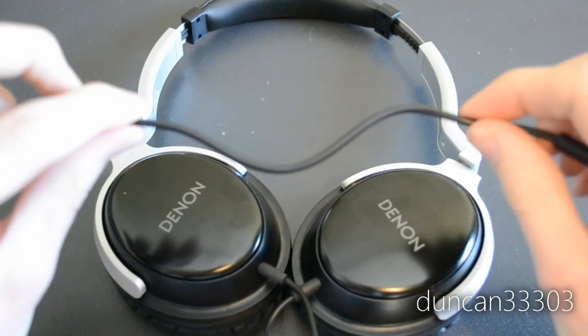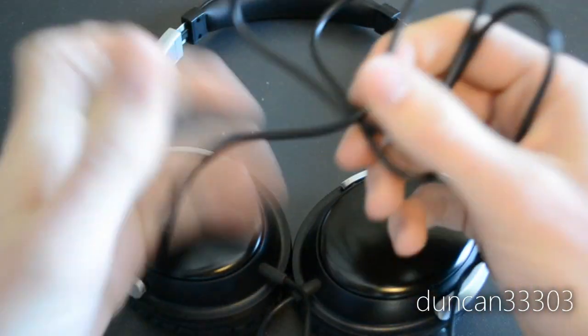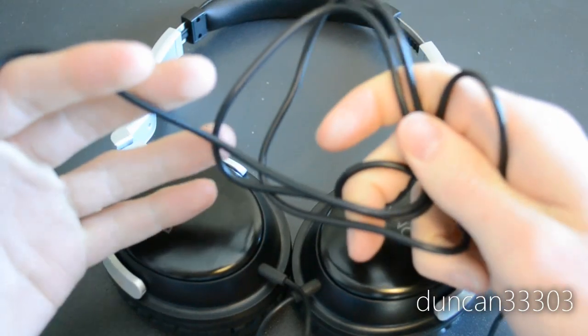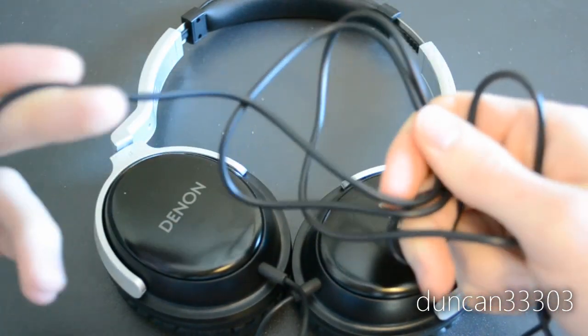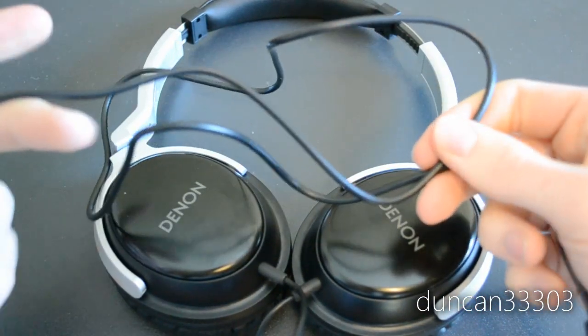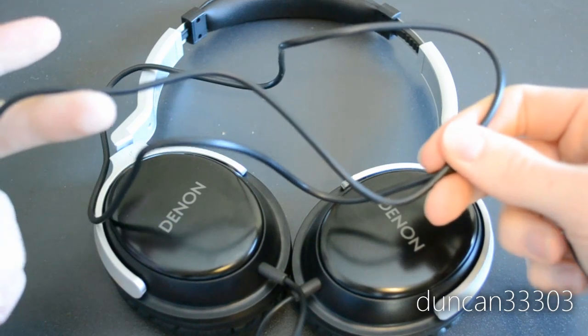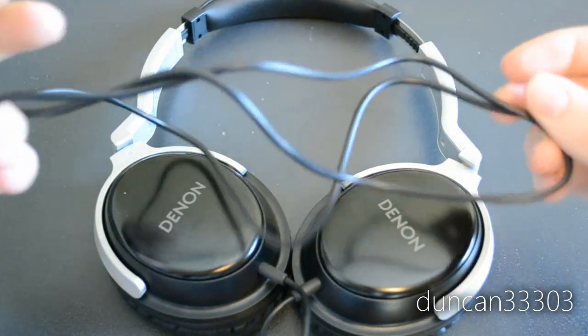Now, the cable is kind of prone to getting all wadded up and tangled. A lot of the cables on headphones these days are getting thicker. However they do it, don't ask me, but they're getting to where you don't have to worry about them getting tangled. This is about a 3-foot cable, so of course it's not going to get extremely tangled. It's not going to be a big deal. As you can see here, you can get it wadded up, and it will get tangled pretty quickly.